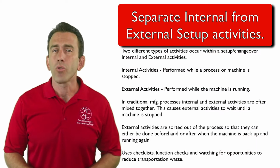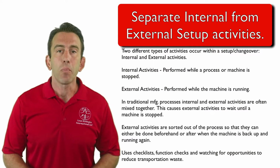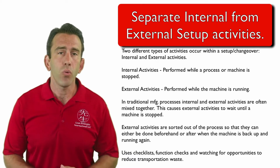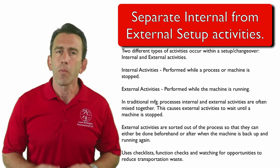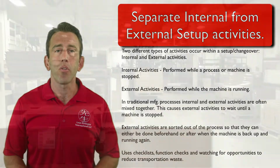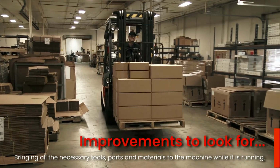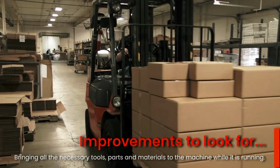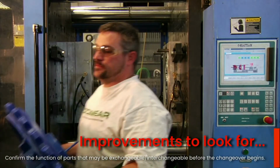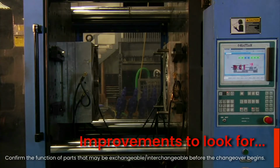This first phase usually involves a lot of checklists, function checks, and watching for opportunities to reduce transportation waste, specifically with tooling and parts required. Some critical items to look for that can reduce waste by as much as 50% are bringing all the necessary tools, parts, and materials to the machine while it's running, and looking to confirm the function of parts that may be exchangeable or interchangeable before stopping a machine to begin the changeover process.